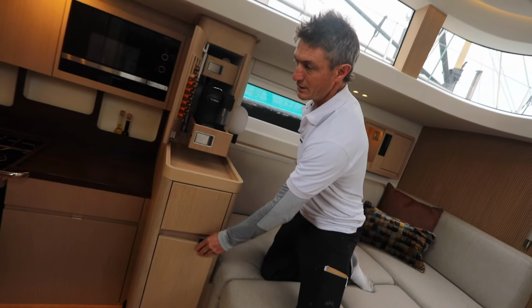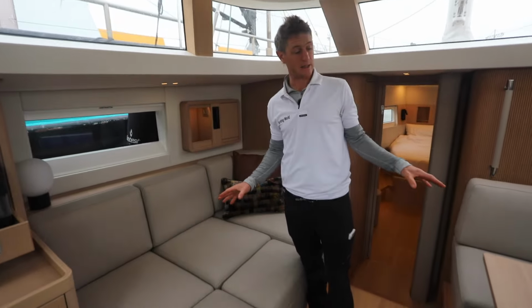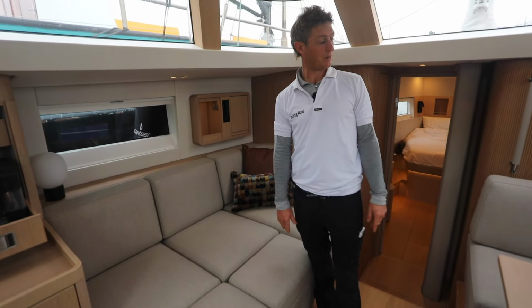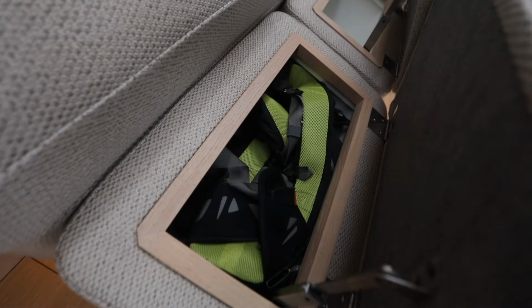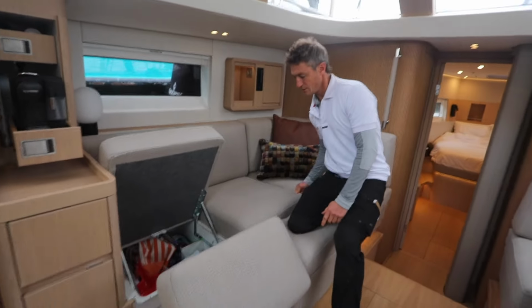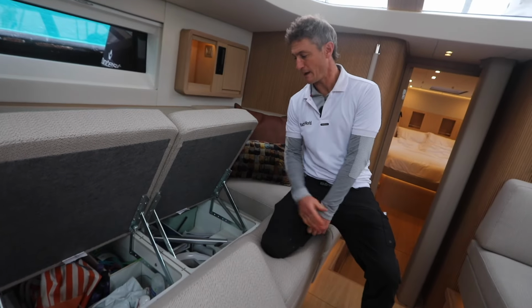So it's where you need it to be between the two, and where there is usable stowage, it's easy to access. Because you have the tanks under the sole, all below the saloon seating, including under these pouf seats as well, there's stowage. There's life jacket stowage in there, and these lift on struts for easy access for stuff you're using on a daily basis.